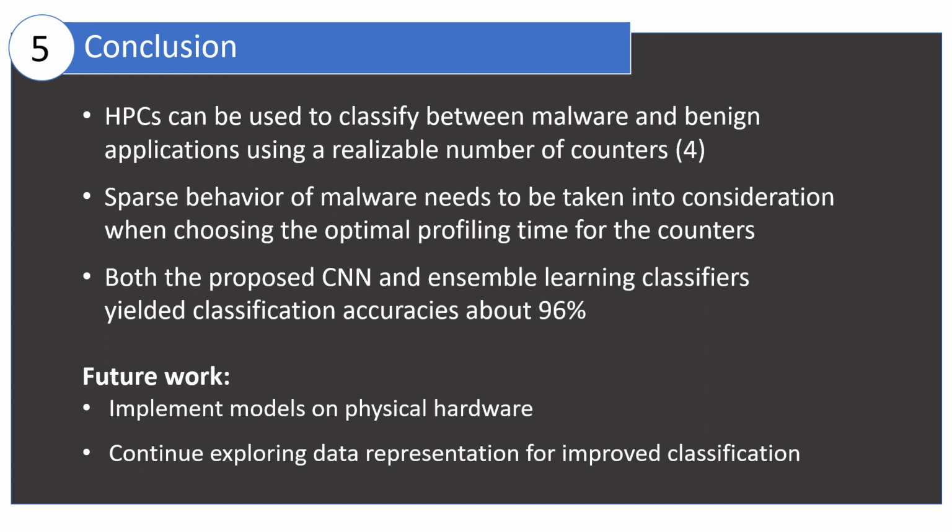And then one notable observation about malware is that malware tends to have periods of inactivity, the sparse behavior. And in order to accurately characterize the malware, there should be a profiling time long enough to capture the actual behavioral period where the spikes in counter accesses begin to happen. And then also, the proposed CNN and ensemble learning classifiers yielded classification accuracies above 96%. In order to increase this accuracy, we could experiment with the model design and also feature selection, maybe using a different feature selection method or manually implementing the method would be able to boost that accuracy.